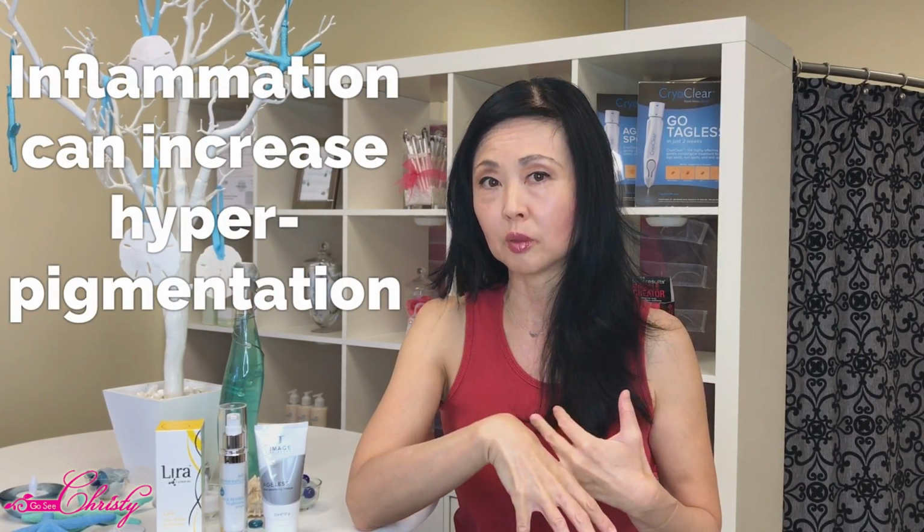So the other thing is that if you choose to not use tretinoin, retinol, Retin-A because your skin is more sensitive, or you want to reduce the inflammation, because remember, inflammation can increase hyperpigmentation activity, then I really love this one. This is the Ageless Resurfacing Mask, but I use it as a scrub. You can also use it as a mask.